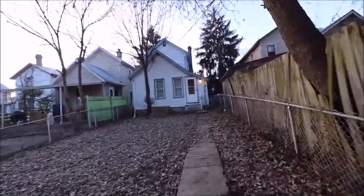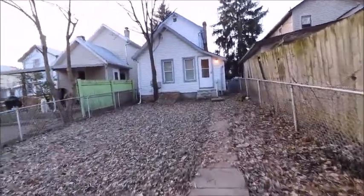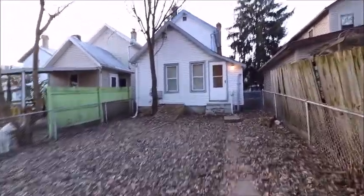See the vinyl siding? And we do have a cellar access door here, so we do have a basement, but it's not a basement where you put a pool table, more just a mechanical room. Next, let's go check out the inside.